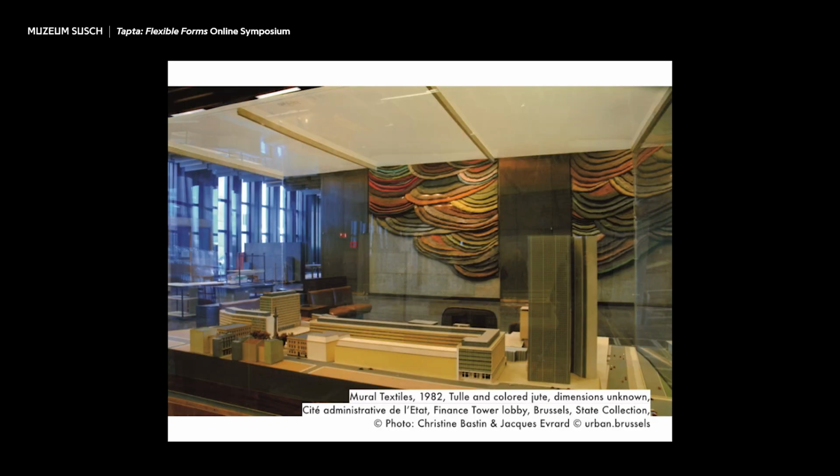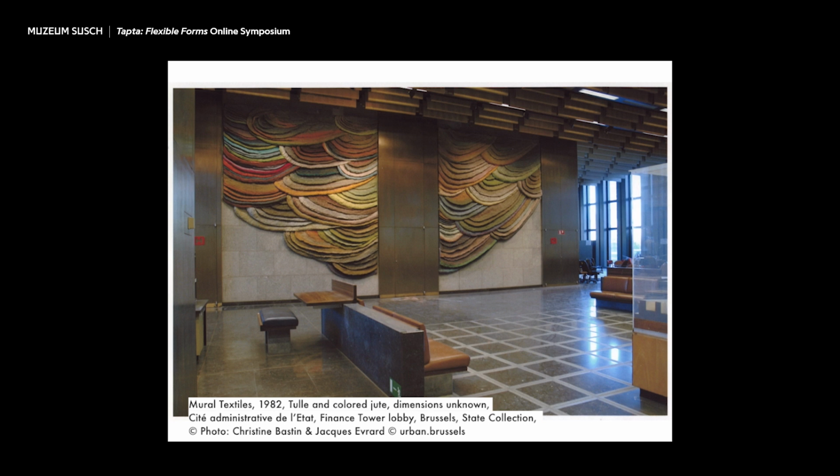In 1982, so the same year as Aix-en-Provence, the Belgian Ministry of Public Works allocated a budget for the purchase of works designed for the state's administrative center, and the Consultative Committee for Industrial Arts and Design was set up for the occasion. Its role was to oversee the integration of art in this public building.